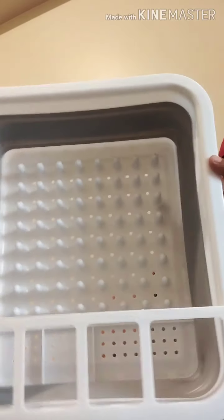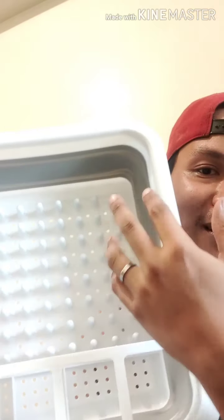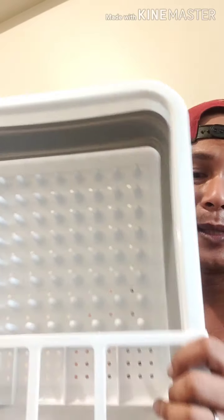So, it's quite enough lang for me. Kasi ako lang naman. So, I think it's still value for your money. So, from flat, ito na siya, guys. Ayan siya, yung itsura niya. Dito pupunta yung mga cutleries mo. And then, your plates are here, and the glasses and bowls as well. So, okay siya for me. This is 139 pesos including shipping.